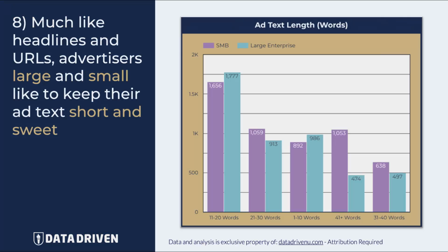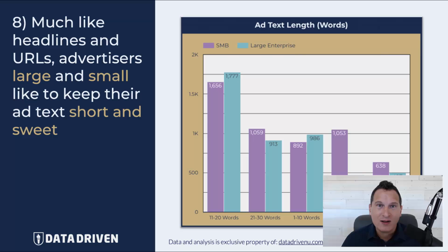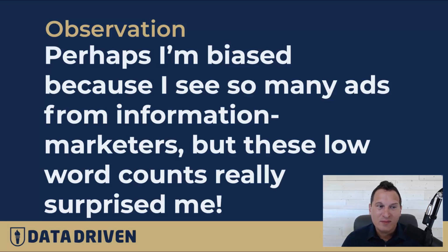Observation number 8, much like headlines and URLs, advertisers large and small, they want to keep their ad text short and sweet. 11 to 20 words is the most common ad text length that we saw in our data set. Really surprising here. Because you know what? Perhaps I'm biased, but I just see so many ads from information marketers that are long.